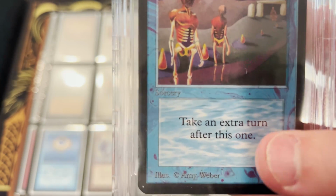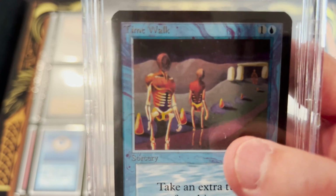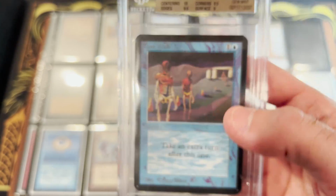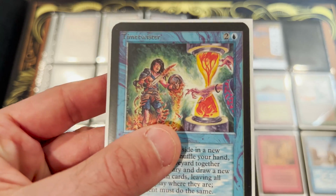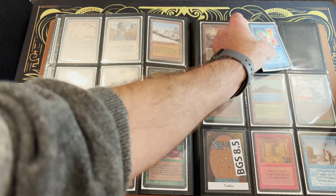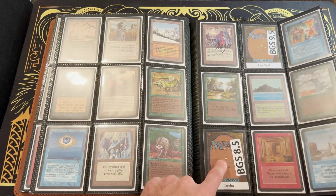This art, Amy Weber, I'm not a huge fan of all of her stuff, but this is my favorite single piece in all of Magic. It's just so cool. So these are both very nice, but you know, this is obviously not 9.5. Mainly the centering. It's pretty clean otherwise. I didn't grab the slab. This is in my display case.